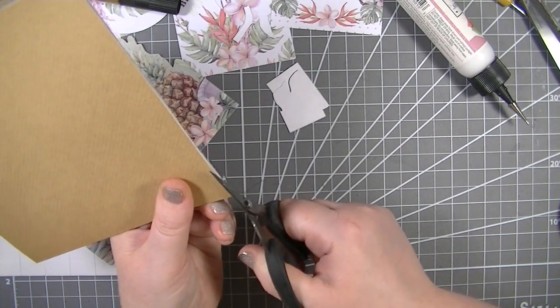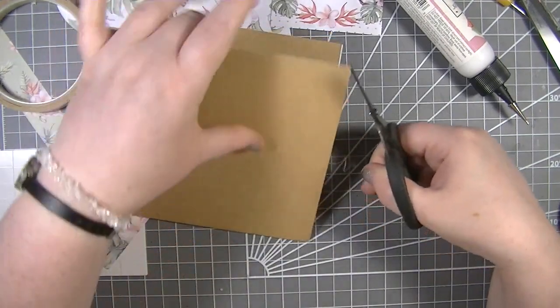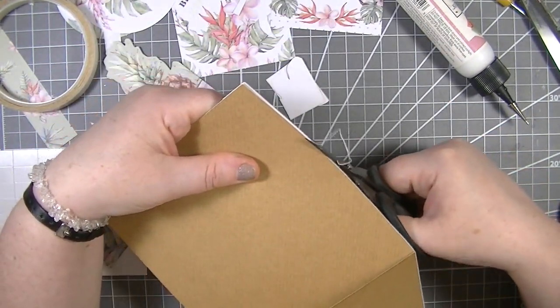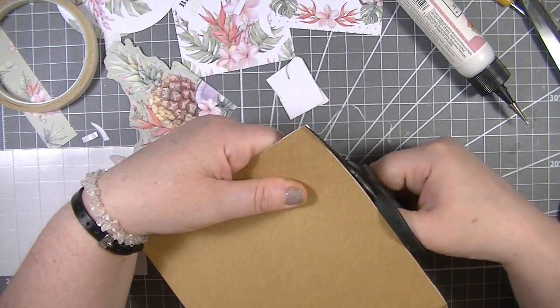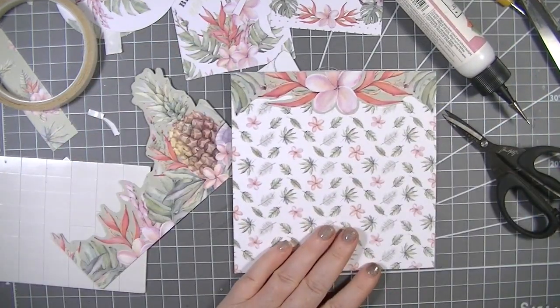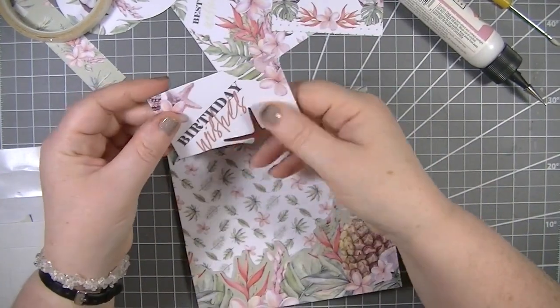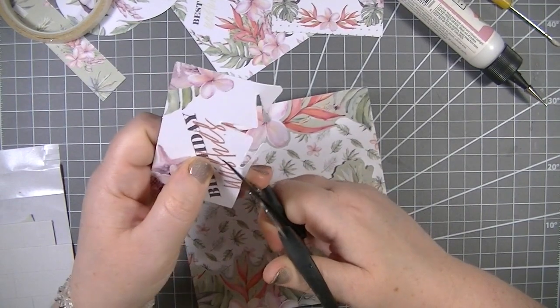There they are. So what I'm going to do, because I'm sure you don't want to listen to that, is I'm going to finish this card off camera, because all I'm going to do is just cut out a sentiment and raise that up. So I'll do that and then I'll come back. Okay, so I'm back. I haven't done the sentiment yet. Let's see if we can fussy cut this out so it looks okay.